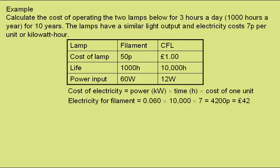To work out the electricity for the filament lamp, the power in kilowatts, well, 60 watts, is 0.06 kilowatts, multiplied by the operating time of 10,000 hours, multiplied by the cost per unit of 7 pence, gives a total cost of the electricity of 4,200 pence, which is £42.